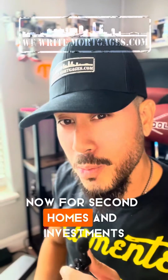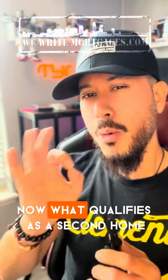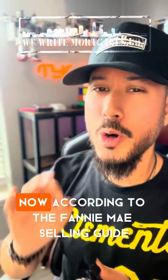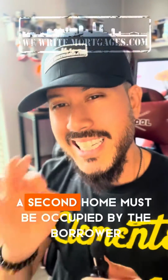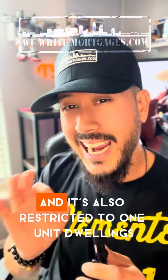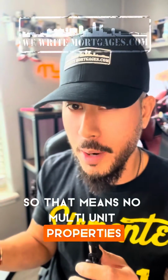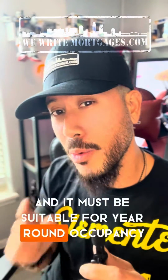Now, for second homes and investments, we have to use conventional loans for those properties. Now, what qualifies as a second home? According to the Fannie Mae Selling Guide, a second home must be occupied by the borrower for at least some portion of the year. It's also restricted to one-unit dwellings, so that means no multi-unit properties. And it must be suitable for year-round occupancy.